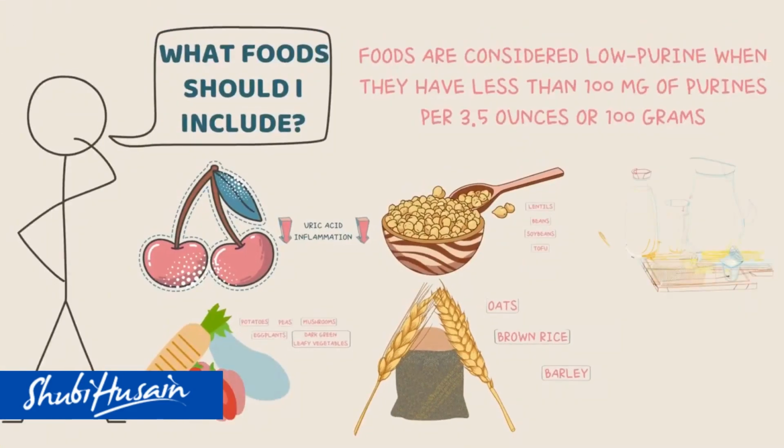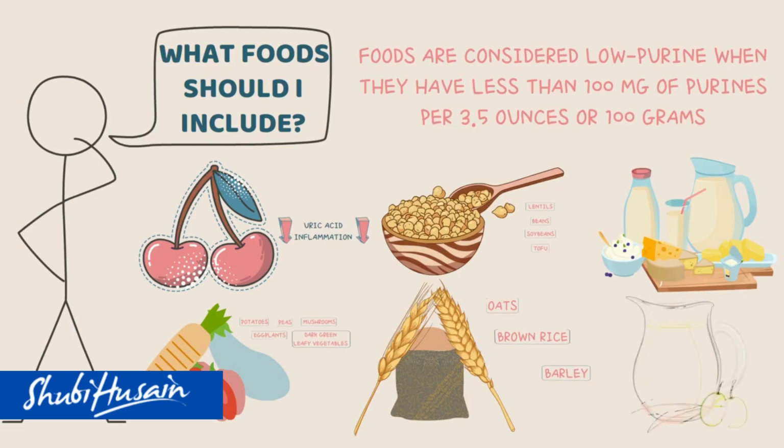All dairy products are safe, and low-fat dairy appears to be especially beneficial for people with gout. Eggs are also good. Beverages like coffee, tea, and green tea have no harmful effects. All herbs and spices are also good. Plant-based oils are also good, including canola oil, coconut oil, olive oil, and flax oils.